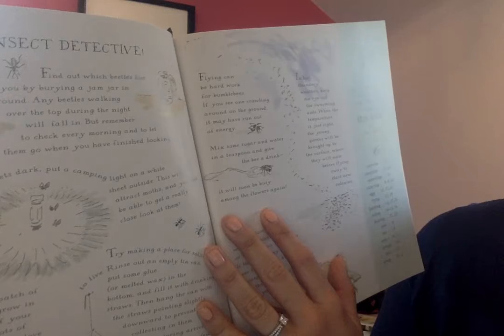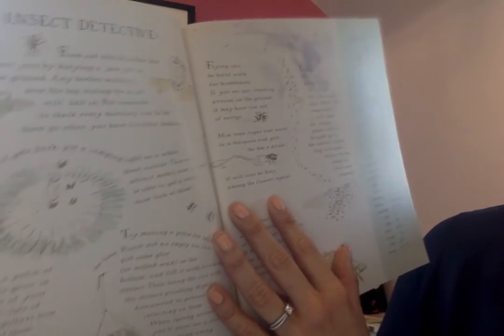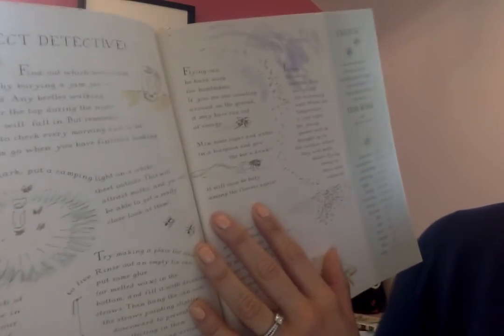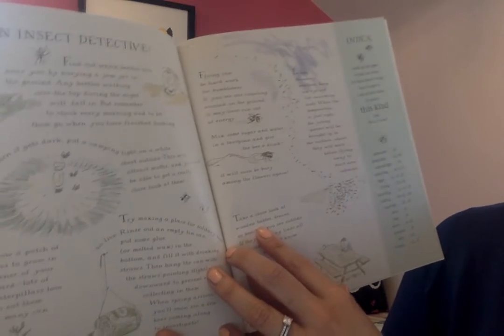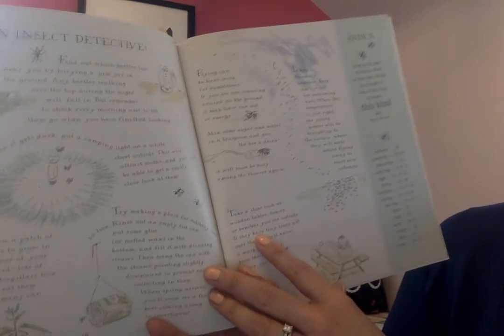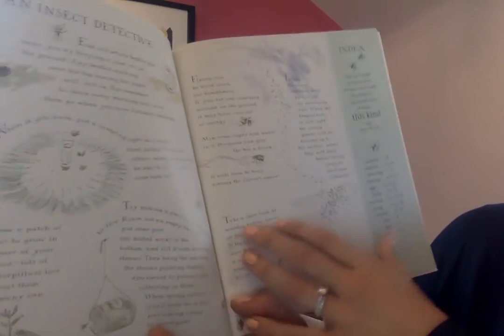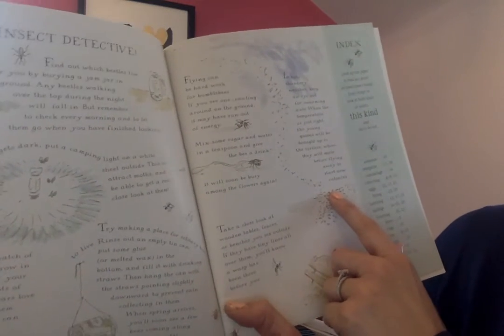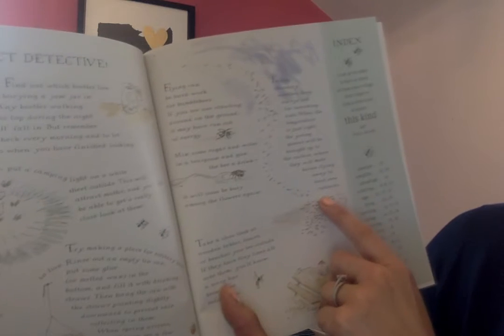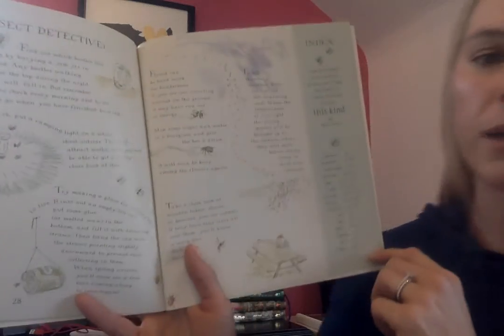Flying can be hard work for bumblebees, so if you see one crawling on the ground, it may have run out of energy. Mix some sugar and water in a teaspoon and give the bee a drink. It will soon be busy among the flowers again. Take a close look at wooden tables, fences, or benches you see outside. If they have tiny lines all over them, you know a wasp has been there before you. In hot, thundery weather, keep an eye out for swarming ants. When the temperature is just right, the young queens will be brought up to the surface where they will mate before flying away and starting new colonies.